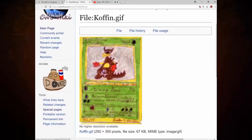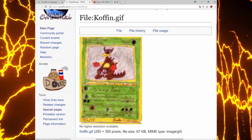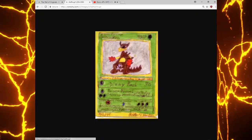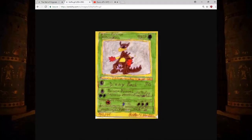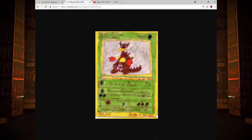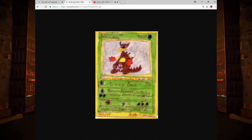We got Huffaru. I don't know what that says. I can't read that. It's got Dizzy Punch and Poison Breath, and it's a terribly deformed Kangaskhan.